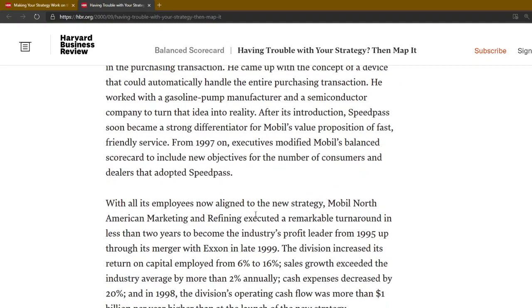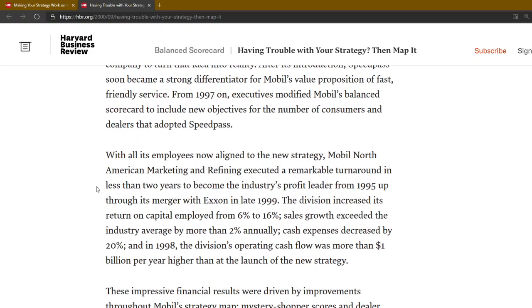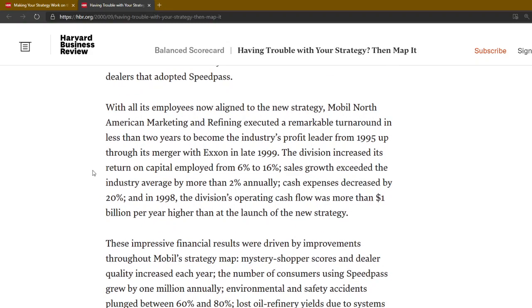From 1997 on, executives modified Mobil's balanced scorecard to include new objectives for the number of consumers and dealers that adopted SpeedPass. With all its employees now aligned to the new strategy, Mobil North America Marketing and Refining achieved a remarkable turnaround in less than 2 years to become the industry's profit leader from 1995 up to its merger with Exxon in late 1999.